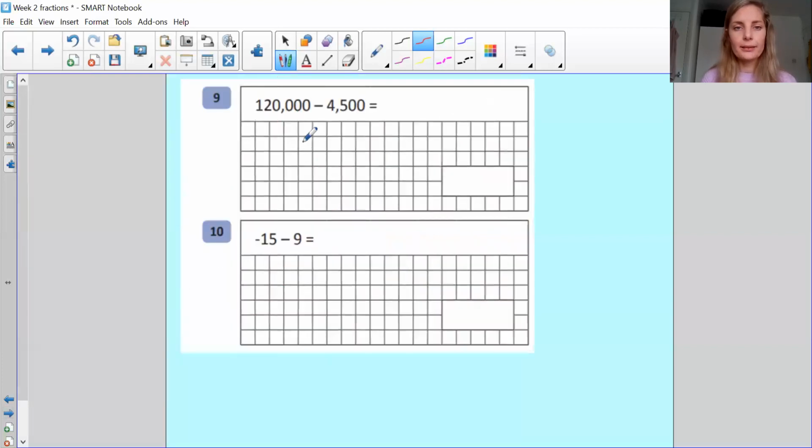Question number 9. Right, now we've got lots of zeros. Some people find this really hard, but in actual fact, it's probably one of the easiest ones to work out. Right, I'm going to check that I have the right number of zeros. 1, 2, 3, 4. 1, 2, 3, 4. And then underneath, I'm going to work backwards, so I make sure that I'm lining up the digits under the correct column. Right, and I'm subtracting. Very important. I'm going to circle it to make sure that I remember that I'm subtracting.